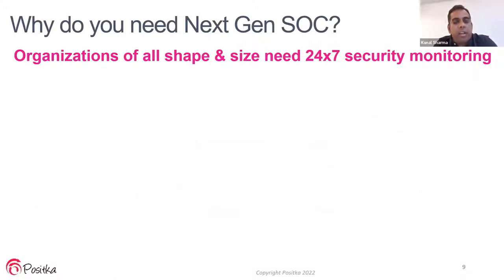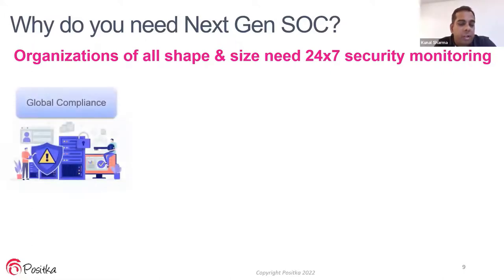jump on to looking at UBA and SOAR, I just needed to establish why organizations would need this transition. Now, there has been a belief that the sophistication of tools like UBA, MDR, EDR, or SOAR is quite applicable only in enterprise-size organizations with large-scale, very heavy IT infrastructure. That's not true anymore. Every organization is now vulnerable, irrespective of their shape, size, and geolocation, and they would need security monitoring. I have just outlined here some top reasons on why you would need the next-gen SOC.